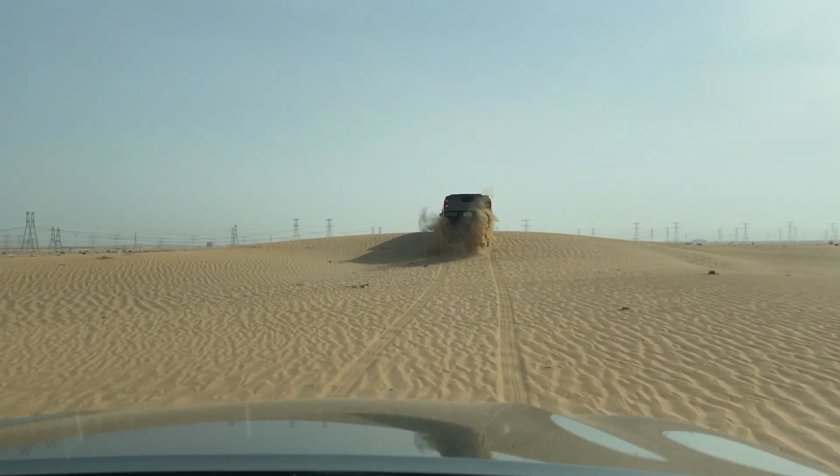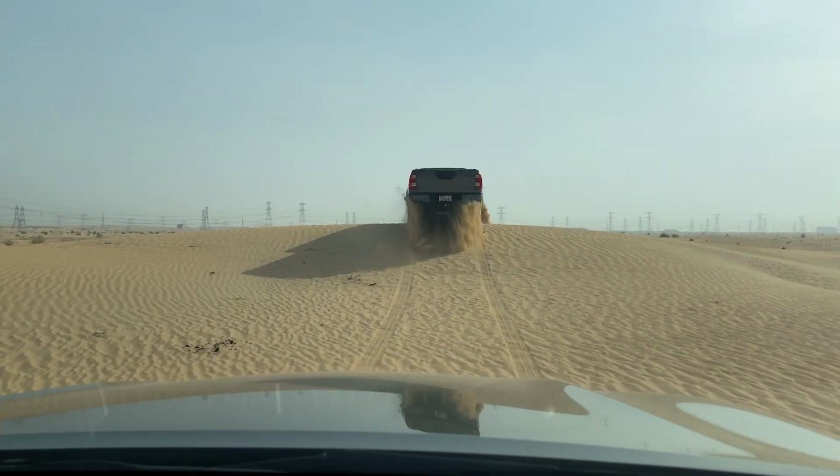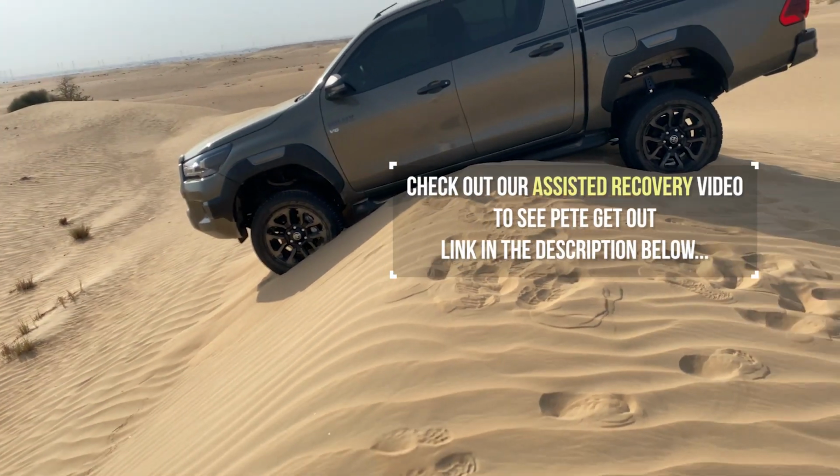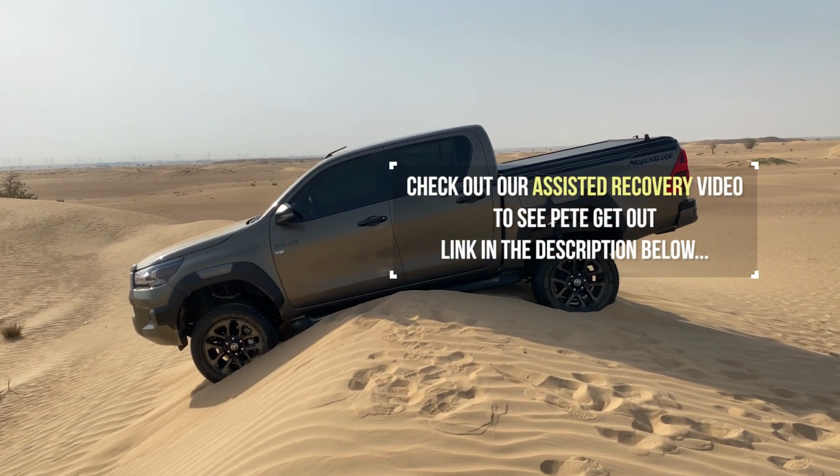Oh, there we go. Oh, yeah, here we go. Let's see how you go. You've got wheel spin at the back. Stop where you are. The first recovery of the Hilux, imminent.